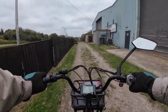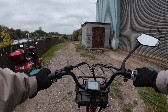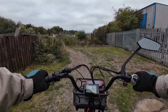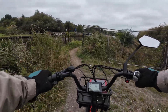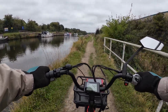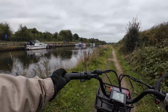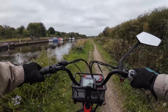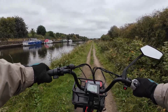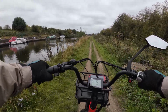Oh, don't tell me I can't get through. I might be able to. Oh yeah, I can go through here. Don't fall in the canal. Oh, we're a bit close here. Oh, we're very close. Oh, what a lovely place. Not easy on here though, with ruts on the path, but not bad. At least seeing something different.